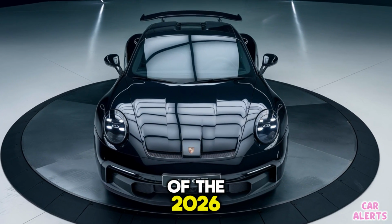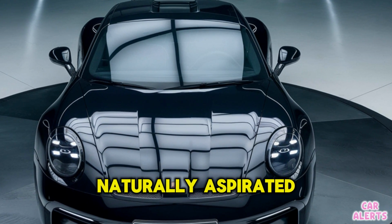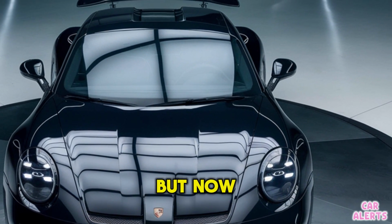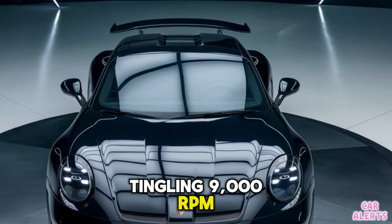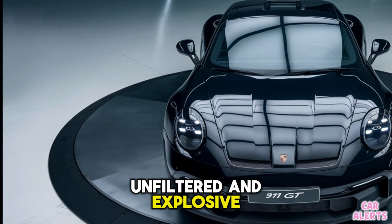Performance. At the heart of the 2026 Porsche 911 GT lies a 4.0-liter naturally aspirated flat-six engine, evolved from previous GT iterations but now pushing out a ferocious 540 horsepower. Revving to a spine-tingling 9,000 RPM, it delivers its power with immediacy, unfiltered and explosive.